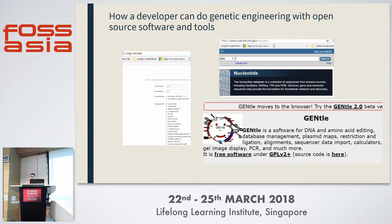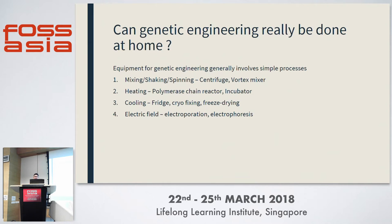So basically, you can edit genes in your house. You don't need a fancy lab or anything. You can start doing genetic engineering at home. For this talk, I won't be going too much in depth, so you might have to explore this by yourself, or you can discuss with me after the talk, since it's just a taster. For basic genetic engineering, the equipment that you need is generally very simple.